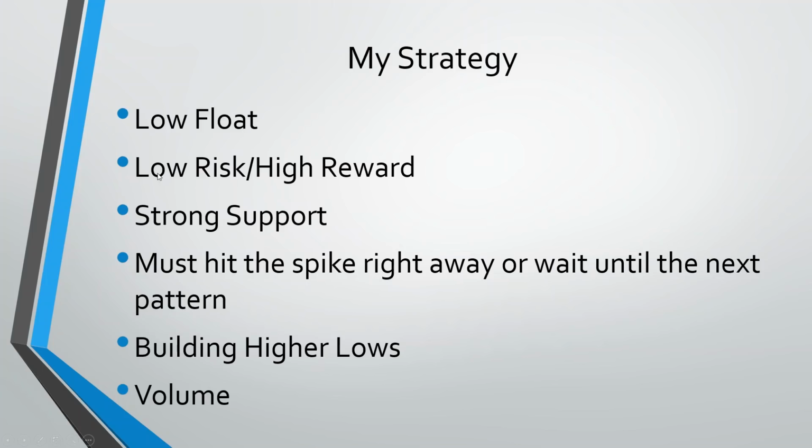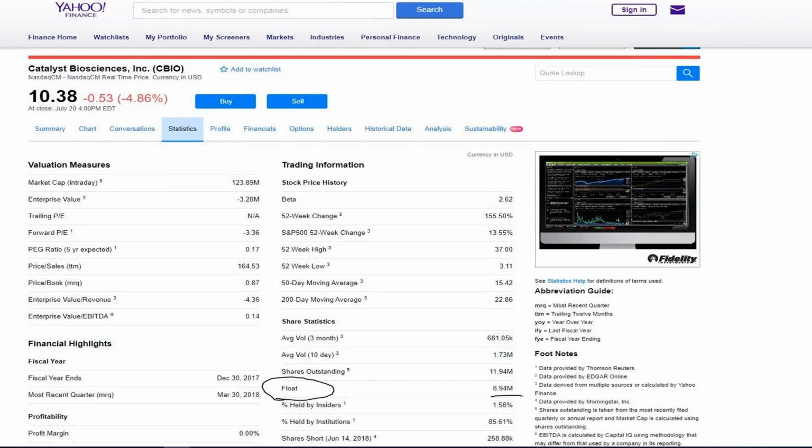Now we're looking to limit our risk, low risk and high reward, because we know that low float is high risk and high reward. So how do we find the low floats that are low risk and high reward? How great is it to find a low risk play with a very high reward towards it? How can we do that?